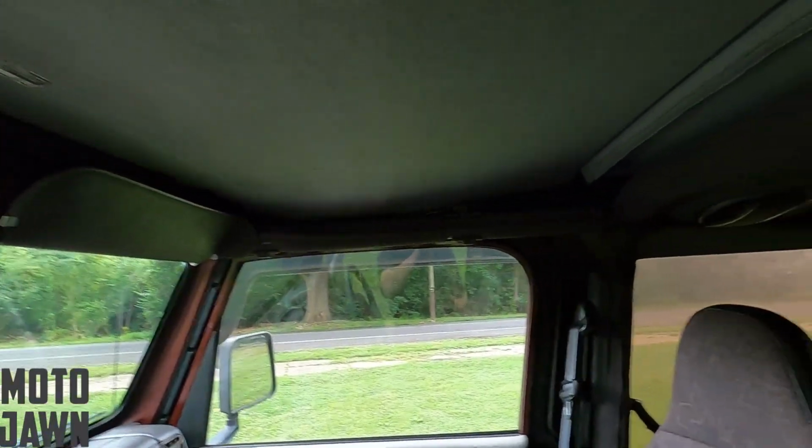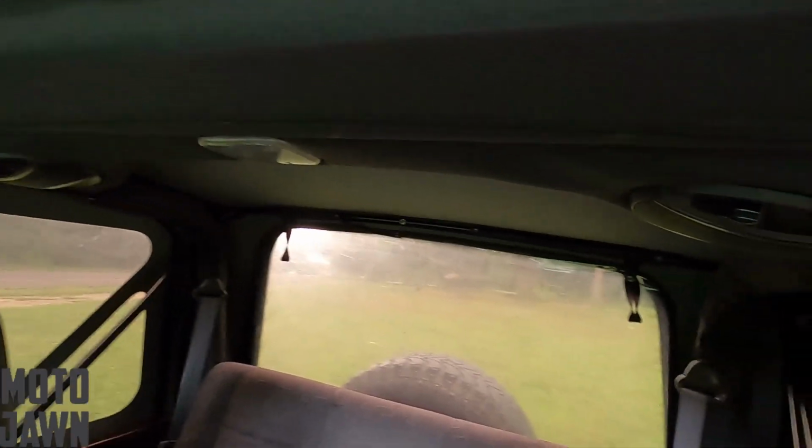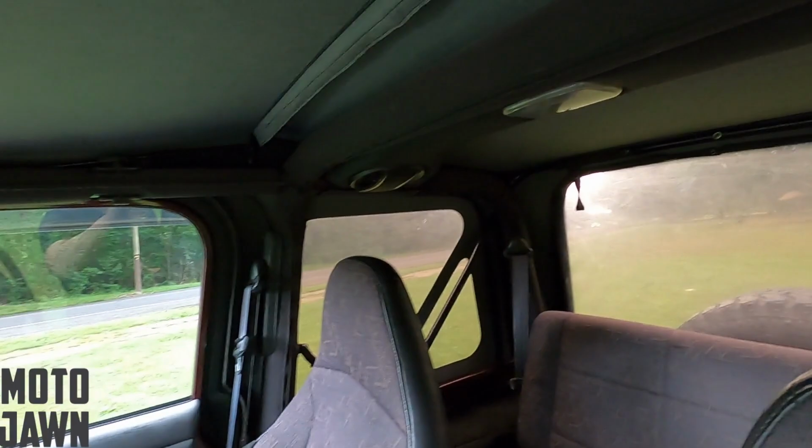Again, I don't know too much about Jeeps. I wasn't really sure what I was getting myself into. Just kind of knew that they were always cool, always kind of wanted one. Had the opportunity to pick this one up for a decent price. Seemed like decent condition. Went ahead and pulled the trigger.